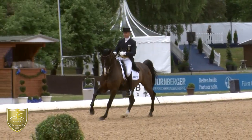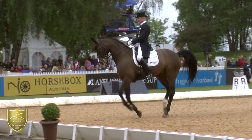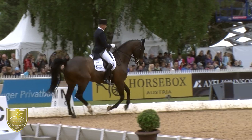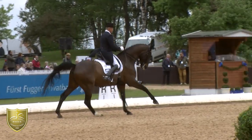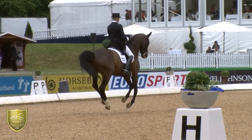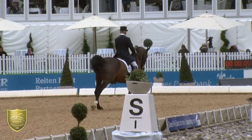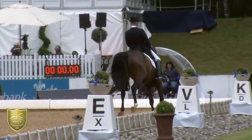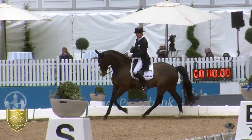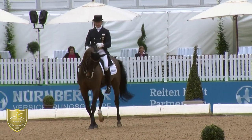Now in half passes, canter gets a little bit flat, a little bit losing the clear 3-beat, but very clear with the changes and the strides. 2 tempo changes, much forward, covering much ground, and straight.